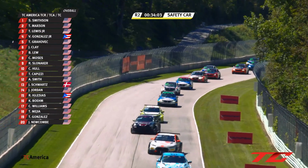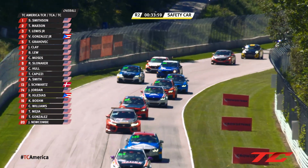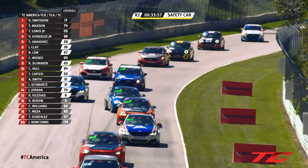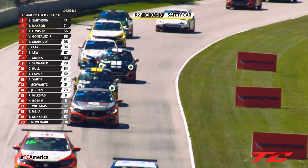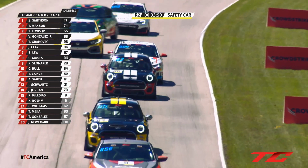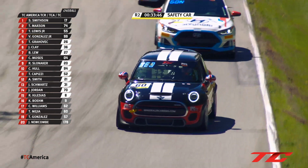True. You know, starting from the pole, he's been shuffled back here a little bit. Gonzalez, our championship leader, has had a good start. He's moved up to the 4th position, so that's promising for him after some technical issues yesterday. But Boehm looking for 2 straight, looking very strong in that Honda Civic here this weekend.